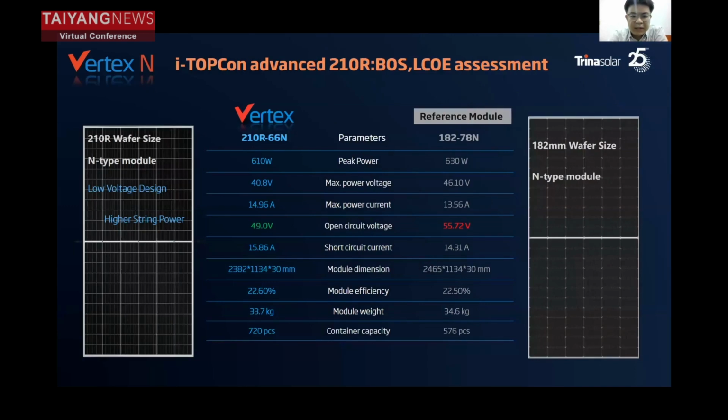Another Vertex M product is also designed based on the 210R wafer platform. We call it Vertex N, 210R 66 pieces. This product has already been mass produced. The power output can reach 610 watts, and the open circuit voltage is 49 volts.